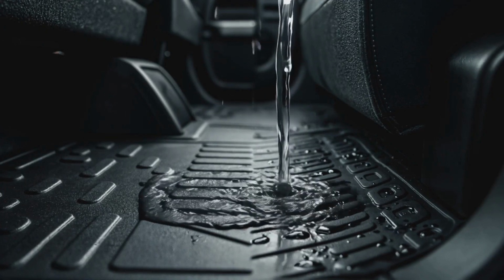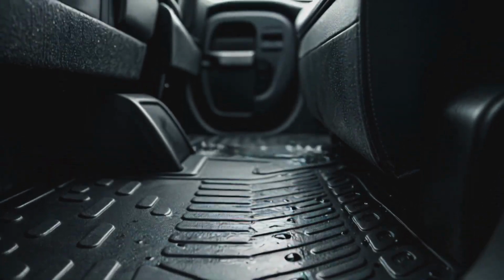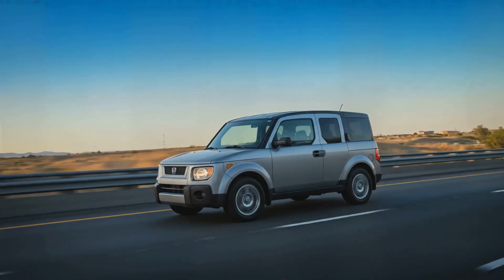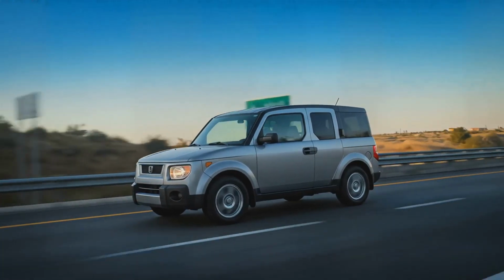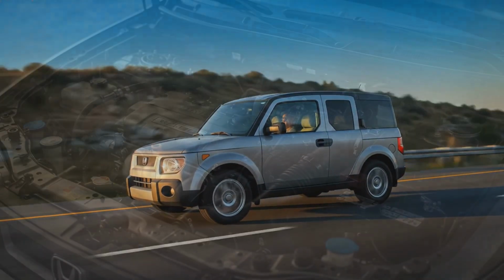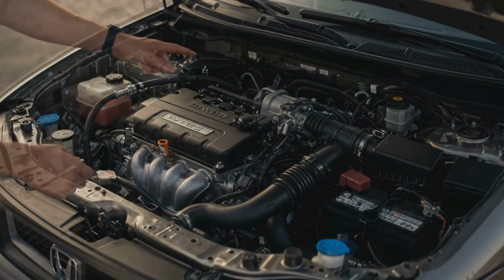Another cool feature is the washable interior. Most cars need careful cleaning to look nice, but the Element was built for people who aren't afraid to get dirty. Under the hood, the Element uses a 2.4-liter four-cylinder engine. It's not meant to be fast, but it focuses on long life and efficiency, two things that make it a favorite for people who care about reliability.